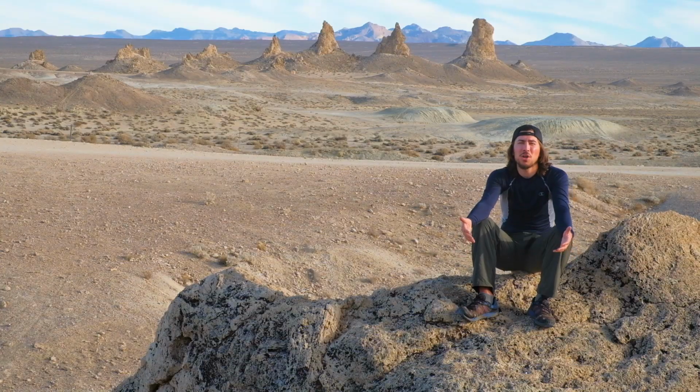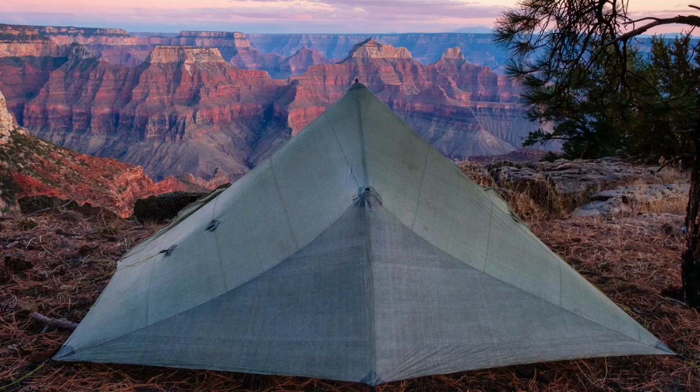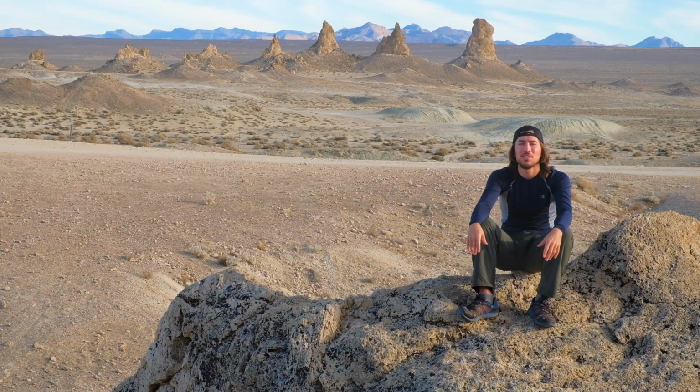And oftentimes water sources, they're not the most beautiful campsite. So, I like to choose my campsite based on beauty. So I dry camped pretty often and had success doing it, so don't be afraid to do that.